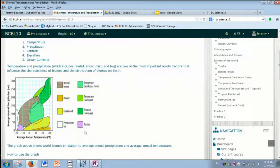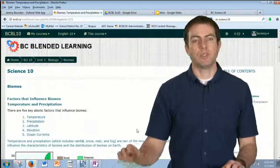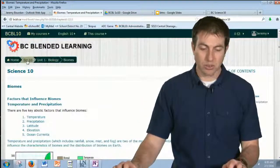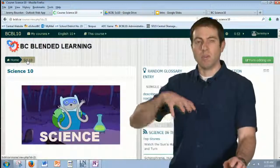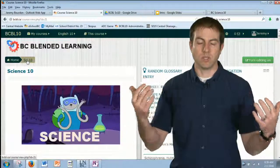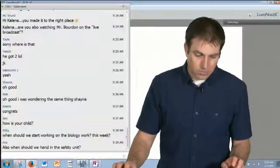There's these diagrams. I'm going to talk about all of this stuff as we go through the course. I'm not going to expect you to sit at home and read through it and try to absorb all that information. We're going to talk about it, and we're going to have some activities with regards to it. But once we get into the biology, the textbook that's built in has more to it. The first safety unit isn't a good indication of what it looks like, I guess is what I'm trying to say.